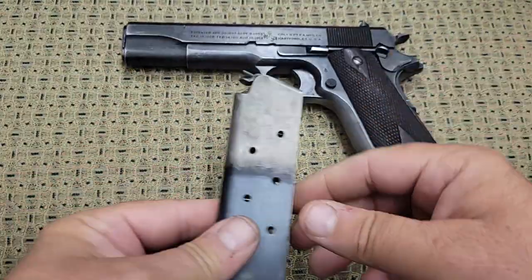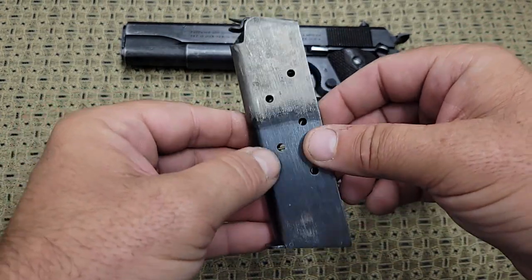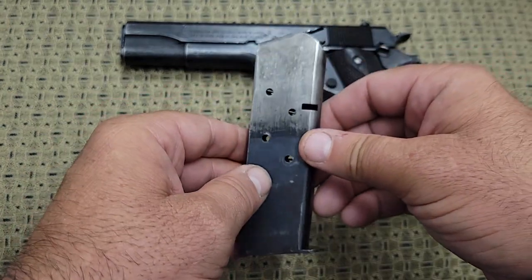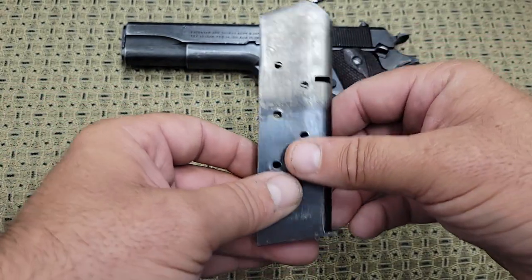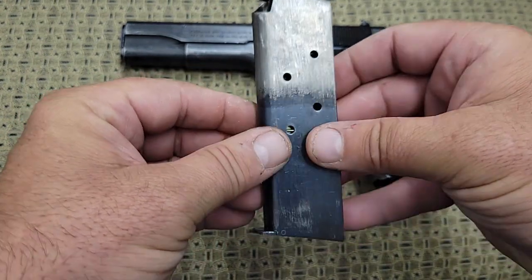Now, the magazine, if you'll notice, it's a two-tone magazine, and these things are fake too, just like everything is counterfeited. Everybody wants to make $1 off of some unsuspecting person, and I never have understood that. This is a real one. This is a 7-round magazine. That's what they came in.